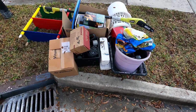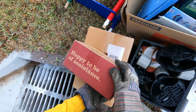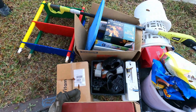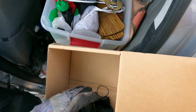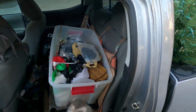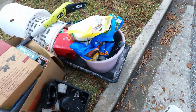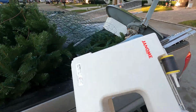Sewing machine. Metal parts are still in there. I can hear them rolling around. For roof rack mount. And you guys, you're plastic. Let's get the sewing machine. I've seen better days.